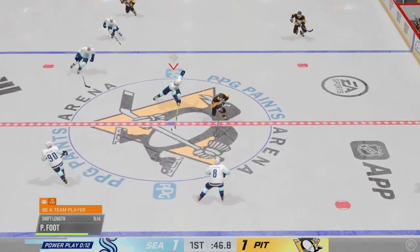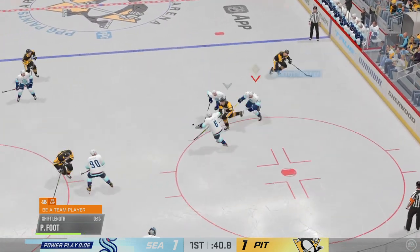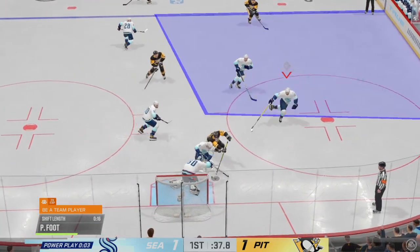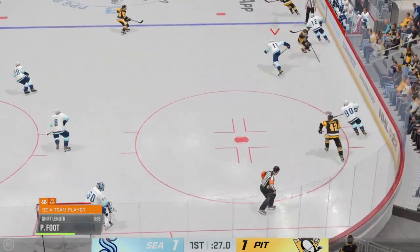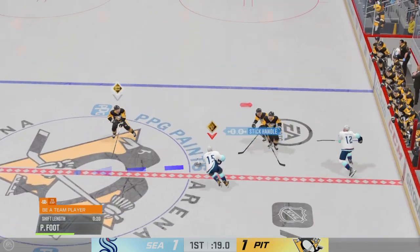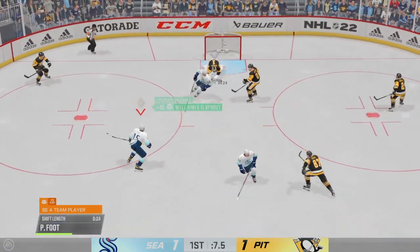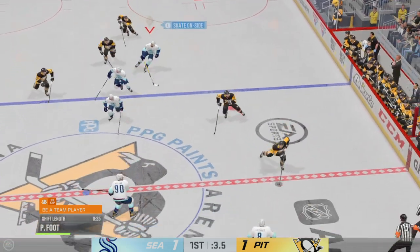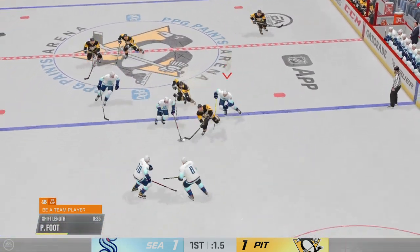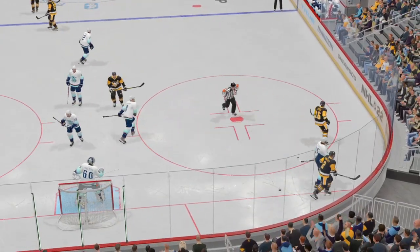Get this man out of here. Can I body him, please? But hit me! Bop. Rip. To Smith. Oh, Sid the Kid's out there. Get Sidney out of here. Sidney Crosby. Alright, let's go. End of the first.